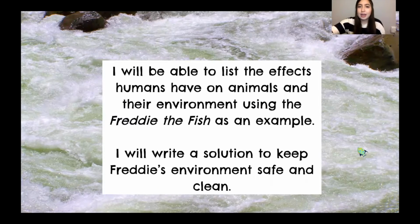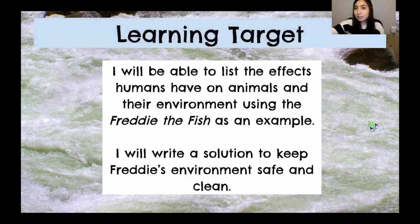So today we will be able to learn what happens when humans don't treat a river very nicely. And we're going to be able to list the effects that humans have on animals and their environment, using Freddie the fish as an example. And if you don't know who Freddie the fish is, do not worry, you're gonna meet him today. After we look at what happens to Freddie the fish, we will write a solution to keep Freddie's environment safe and clean. So we're gonna find a way to help Freddie. So that's what we're learning today.